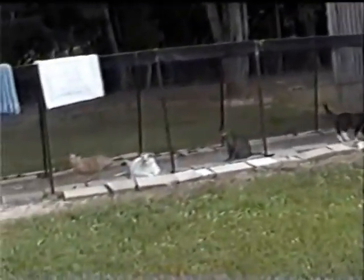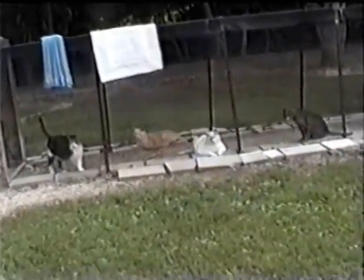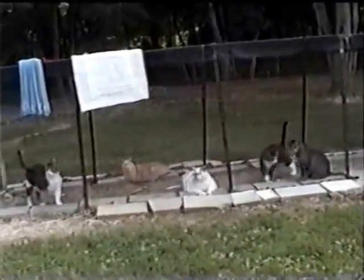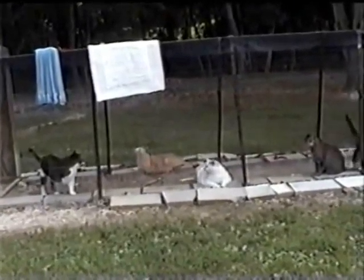What are you doing? Hi, Madonna. There's a bunch of them out in the middle. Yeah, they're over here. And these guys also, they all have names. They all have names. They've all been vaccinated. They get wormed twice a year. Hi, Jonah. They get flea prevention on them every single month, and of course they are all neutered and spayed.